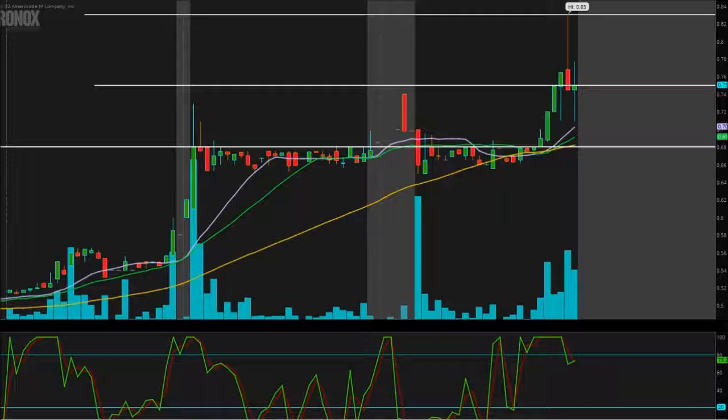This time we're taking a look at ticker symbol TRX. That's Tanzanian Royalty Exploration Corporation. Very interesting name there. Almost makes me want to look into the fundamentals of what this company does. But let's just get right to the charts.